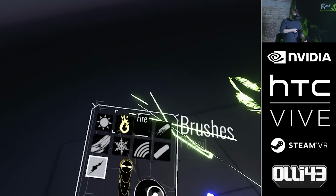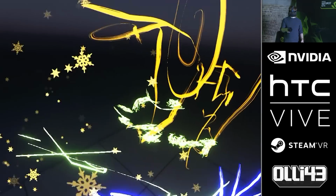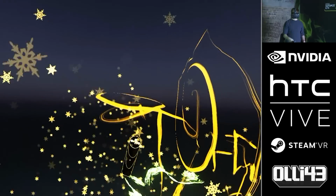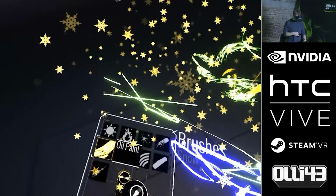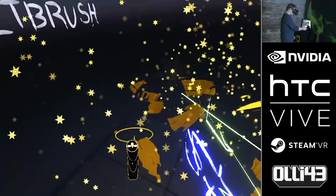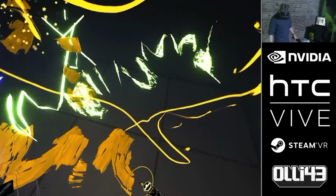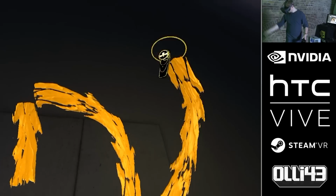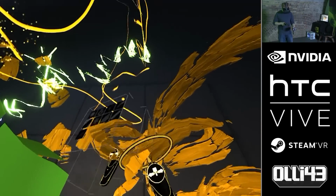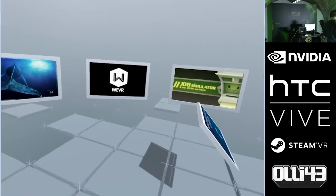Like I said, you could probably spend hours doing this, and I was tempted to draw rude things, but I knew that they were recording, and everyone in the room could see what I was doing, so I refrained. But yeah, it was just really cool, and this one was pretty awesome. You could do some really stylistic controls. But yeah, this is Tilt Brush. It was a really cool demo, but the next one is even more awesome, and that is more balloons.